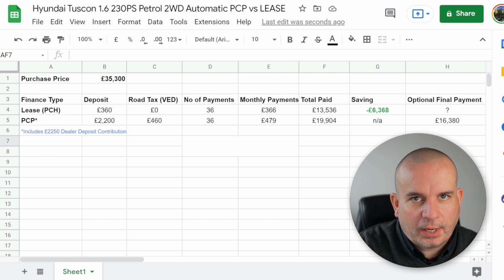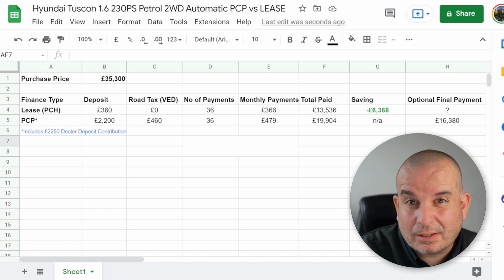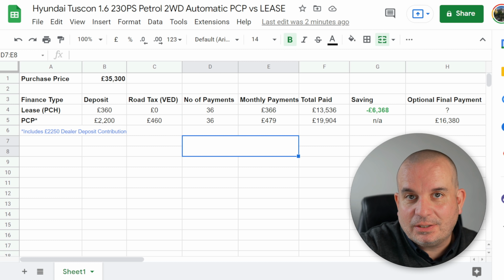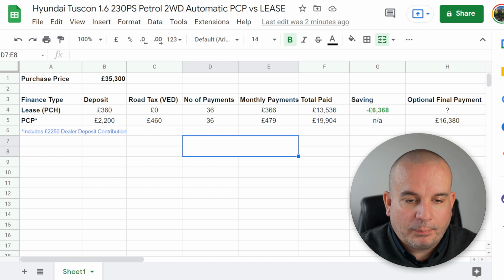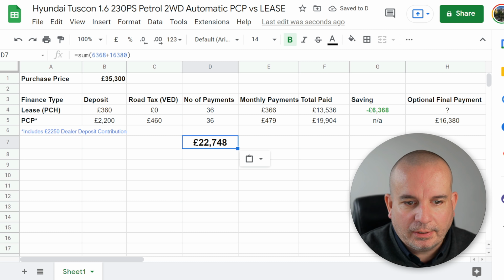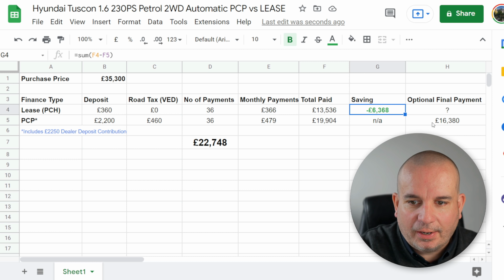Now we have to work out which one's going to work better for you in your situation. So to lease that car for the first 3 years will have saved you 6,400 quid over doing the PCP up to that point. So that means if your optional payment is 16 grand, the magic number you need that car to be worth for you to break even at that point is 22,748. And why it's that figure is it's that plus that.